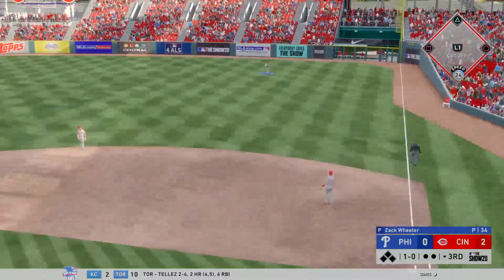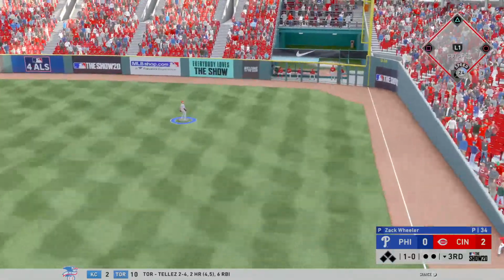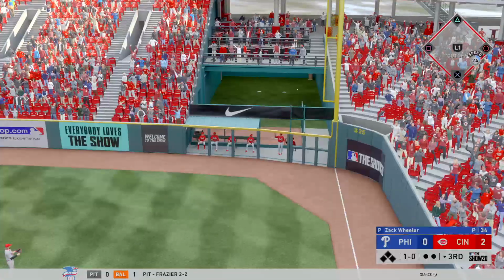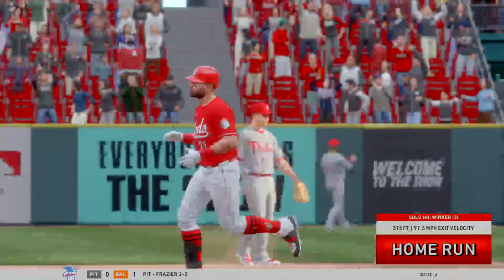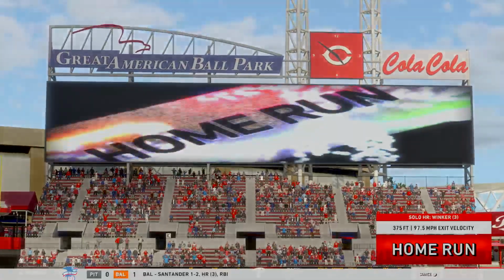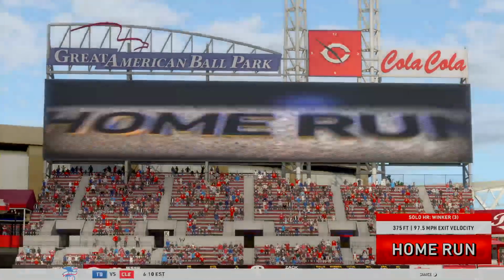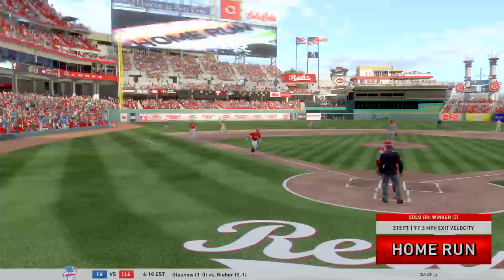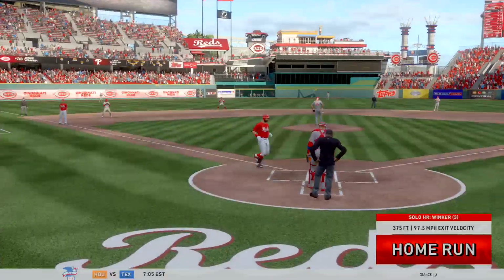Is hit very well to right. This one's hammered, and it's going to go. That one is gone. A solo shot here to straightaway right field. Home run number 3 here in the early going as the Reds move out in front now, 3-0.